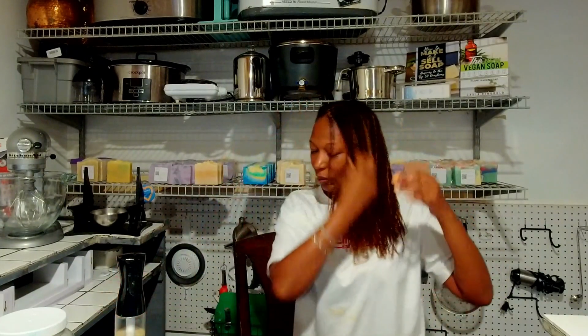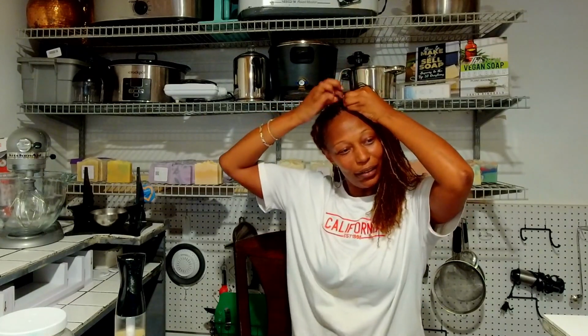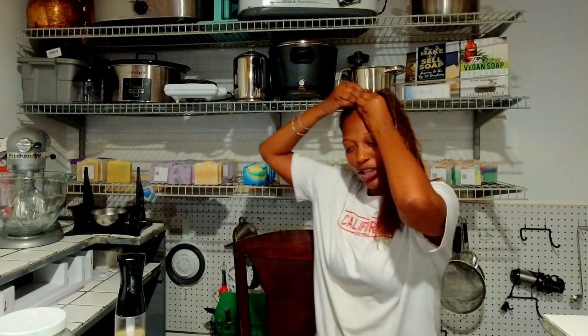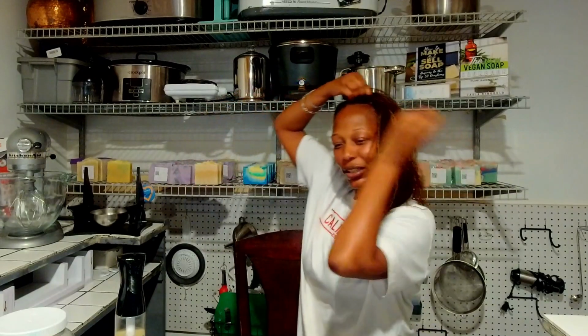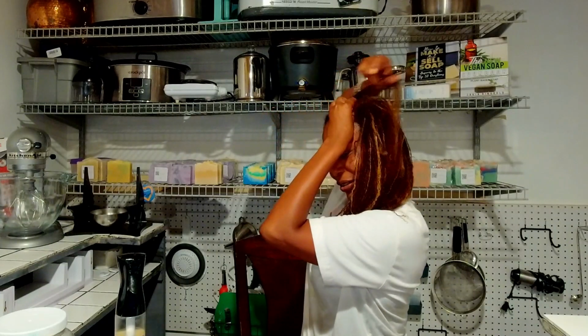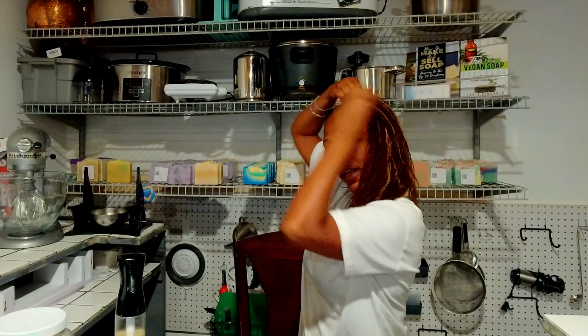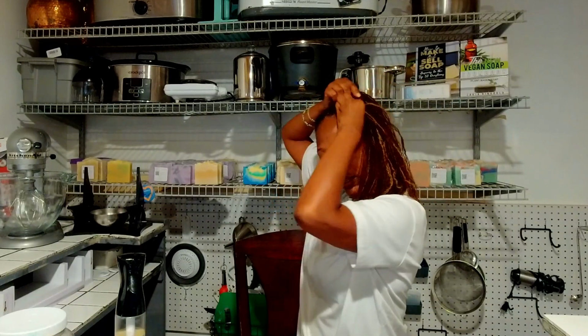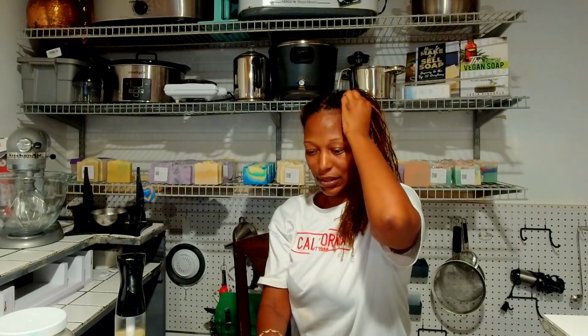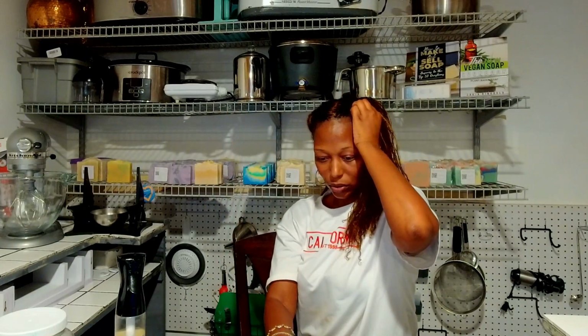Okay, so we'll do the same thing. I can never cornrow exactly the same way on the opposite side. It never comes out right. Like one of them was going to be janky. So we'll see which side is the janky side in a minute. So then we just come right over here and just plait down. I got to go back to my list to see if I missed anything else I wanted to share.